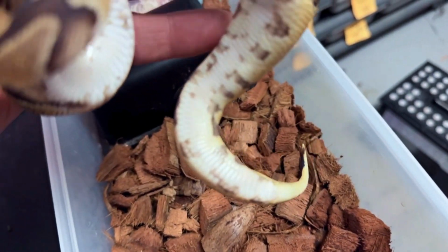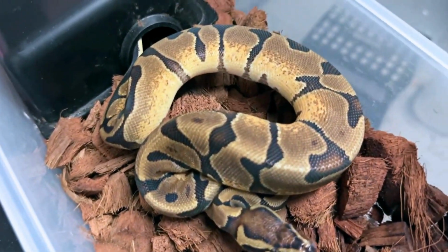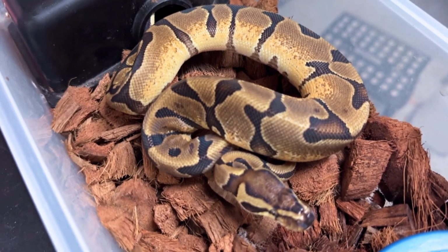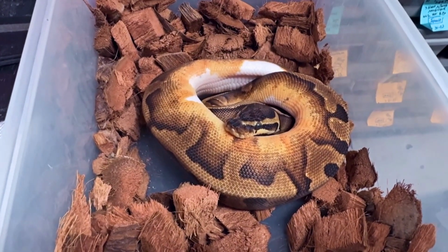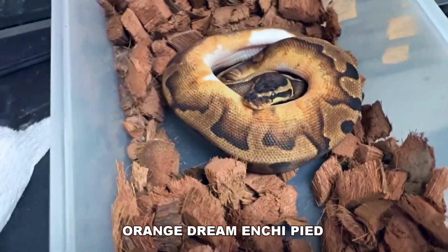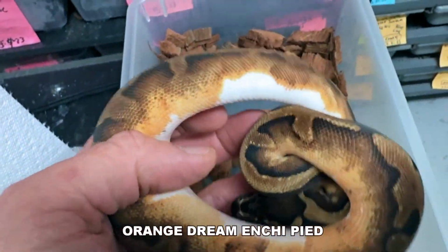Actually, these, yep, there's the railroad tracks, pied markers. I mean, you don't have to even question it because the mother was a visual pied, so everything's het pied, but it's not visual. All right, now this is an Enchi Orange Dream pied. That's possible het hypo. This is definitely Enchi because it's very low white, as you can see.